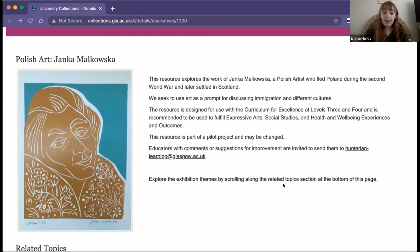So we specifically tied it to the Curriculum for Excellence. Initially, we were looking just at expressive arts, but a lot of the expressive arts curriculum is exclusively about creating art, which could be a part of this, but we weren't intending for that to be the main focus. So we tied it a lot to social studies, and also health and well-being, how art can help us talk about our feelings and our past and create relationships based on that.